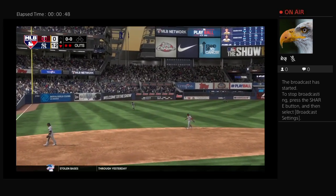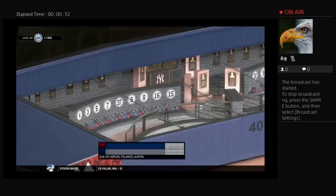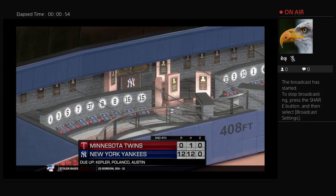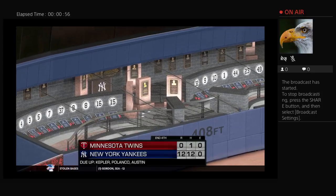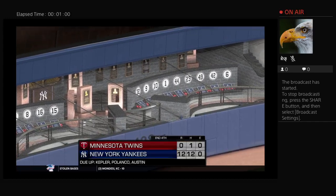And we'll have to leave it there as the play is made here to end the inning. So 1 run on 1 base hit, the home run, no errors, and no one left. We played 4 full. The Yankees are out in front, 12-0.